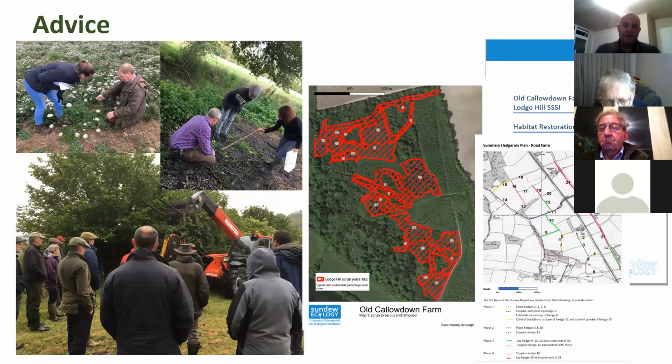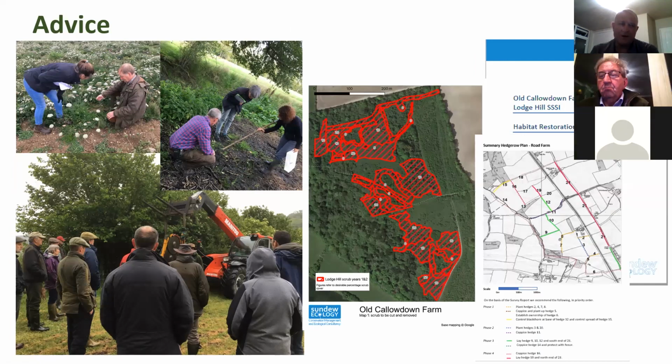Next slide. So a lot of collaboration, a lot of work. We start to make a difference when the farms are saying, well, that's great, but in terms of habitat, where can I go to get advice? What advice can I get? Some of the photos here explain it better. The bottom left is a picture of a workshop we ran on hedgerow management, with experts coming in talking about different ways that Chilterns hedges can be managed, and the pros and cons and benefits of hedgerow management.